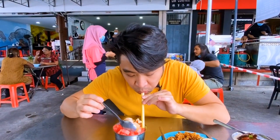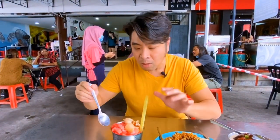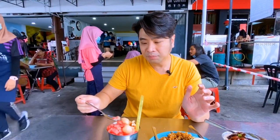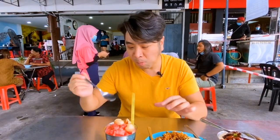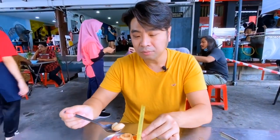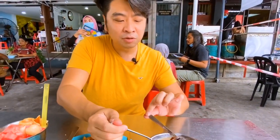It's very good for a hot day with the watermelon and the lychee. Very, very good. I'm gonna taste a little bit of the cendol. Great coconut. Well, I highly recommend this place for the dessert here in Teluk Intan. Really, really good.